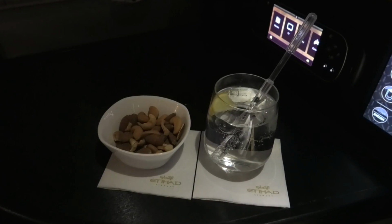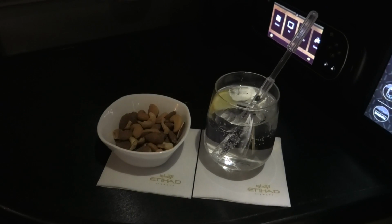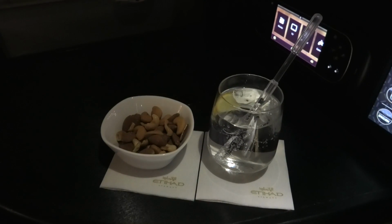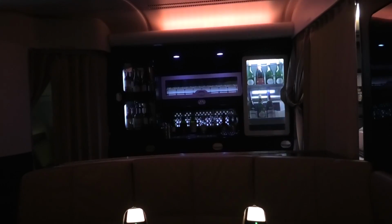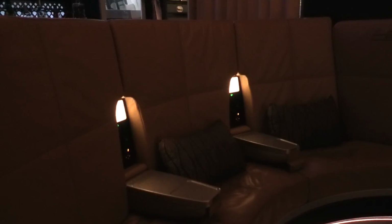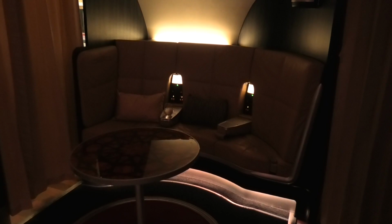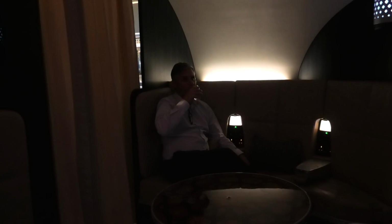Once we were up in the air, it was time for a drink from the bar. I had an old favourite, gin and tonic, served with warm nuts of course. Rather than a bar in the A380 like Emirates and Qatar, Etihad boasts a lounge. It is located between the business and first class cabins and offers comfortable seating and live TV. Whilst it has a nice relaxed feel, it doesn't have the same social atmosphere of the Emirates or Qatar bar. So on this flight, I was drinking on my own.